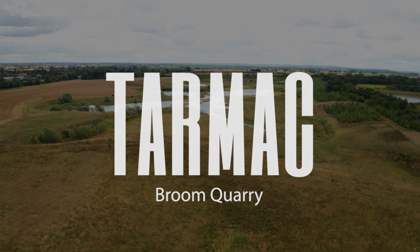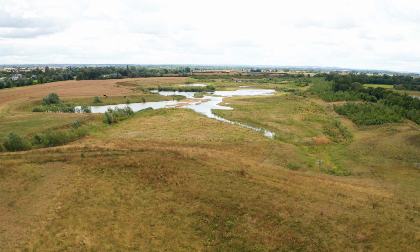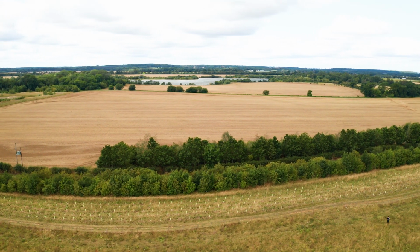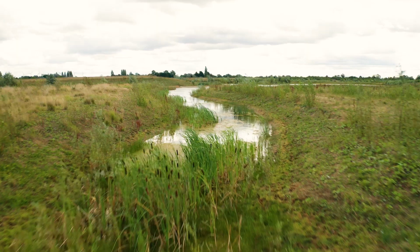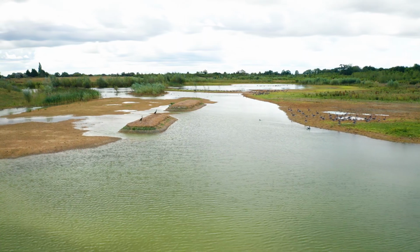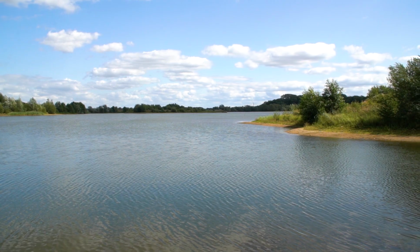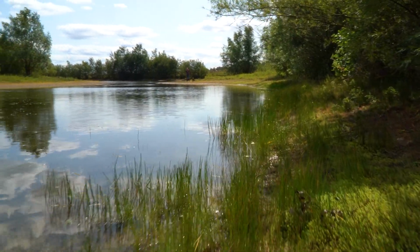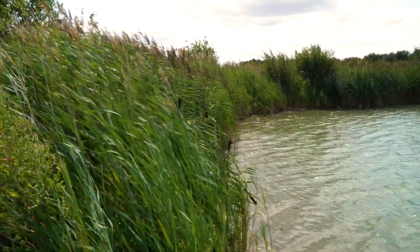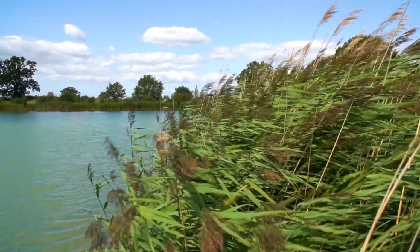Our next stop is Tarmac's Broom Quarry in Biggleswade in Bedfordshire, where a former sand and gravel quarry has been restored to a mix of farmland, wetlands, woodland and lakes. A cluster of fishing and conservation lakes have been created with islands and wildlife-friendly shallow margins on the shoreline. Reed beds and wet woodland have been added, ideal habitat for waders, invertebrates and amphibians.